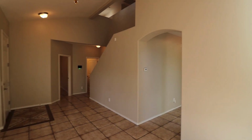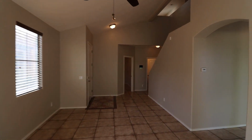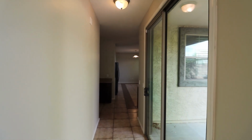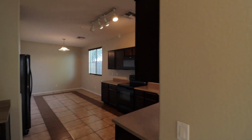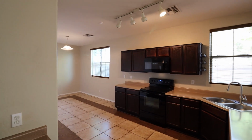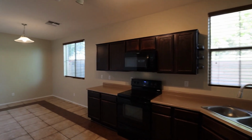Welcome to this fantastic 4-bedroom, 3-bathroom home with a loft. The first floor offers 1 bedroom, 1 full bathroom, living room, and direct access to the 2-car garage. This home also boasts 9-foot ceilings and tile floor throughout the first floor. There are beautiful paneled doors throughout the home with brushed nickel and chrome finishes. The eat-in kitchen comes with tons of cabinet and counter space, black Whirlpool appliances, and a walk-in pantry.